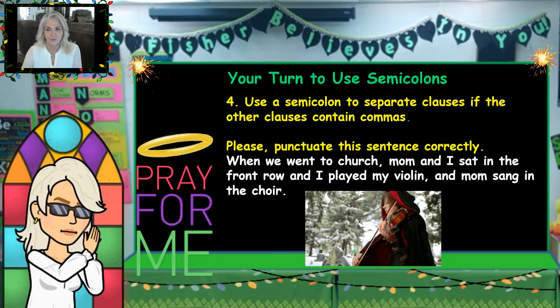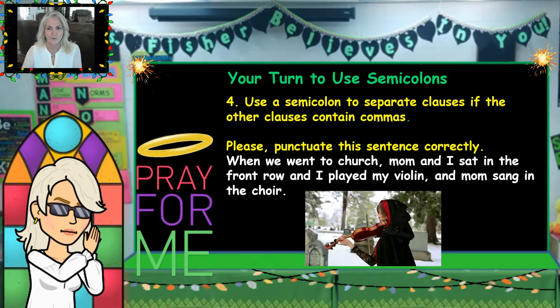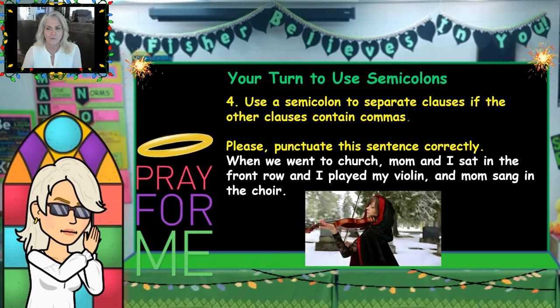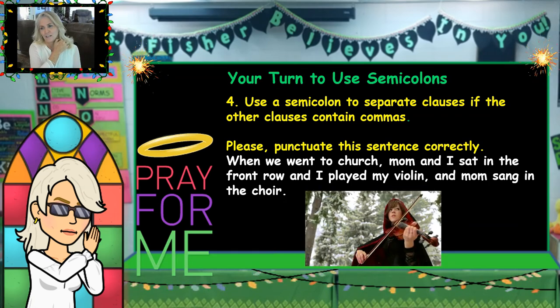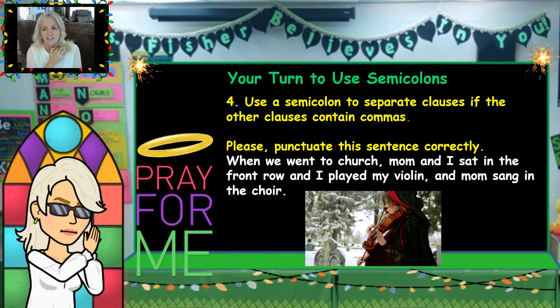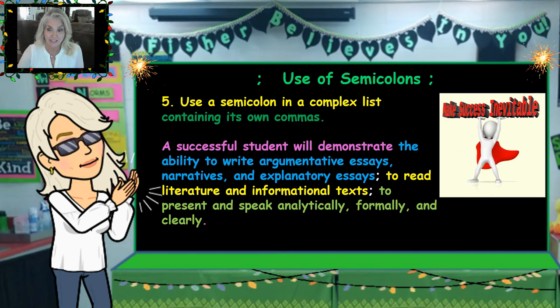Rule number 4, so you try punctuating this one. Where does the semicolon go in this sentence? When we went to church, Mom and I sat in the front row and I played my violin and Mom sang in the choir. All right, use a semicolon in a complex list containing its own commas. So you use a semicolon if you have a list that already has commas in the list.